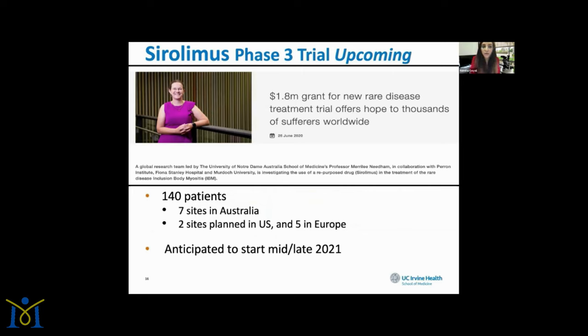And as many of you have heard, and Dr. Lloyd mentioned, in June of this year, Professor Needham from Australia received a very large grant to further explore these findings and start a phase 3 study, to confirm the findings that Dr. Benveniste has initially found in the phase 2b study. There are 7 sites that will be funded in Australia and planned. And there are 2 sites that are identified in the US, Kansas University and Johns Hopkins. And there's 5 sites that are planned in Europe. So I'm told that this study should be starting hopefully sometime mid to late next year.